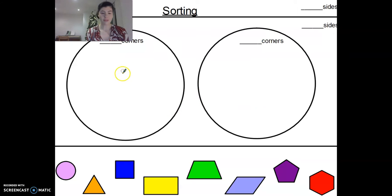So in this circle, we're going to put shapes that have 3 corners. And in this one, we're going to put shapes that have 4 corners. So we've got to look for the shapes at the bottom. So looking for shapes that have got 3 corners and shapes that have got 4 corners. Can you spot them? Let's start with our 3 corners. Where's a shape that's got 3 corners? Do you remember a shape that's got 3 corners?